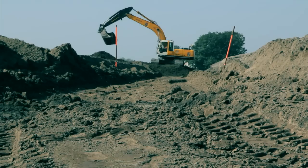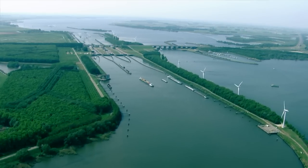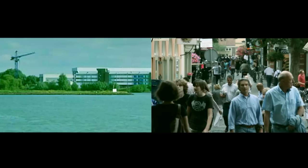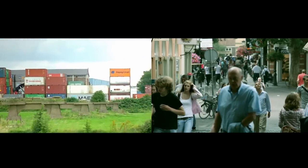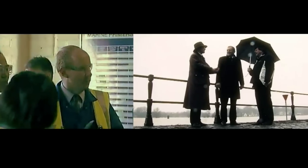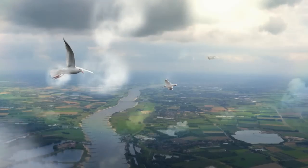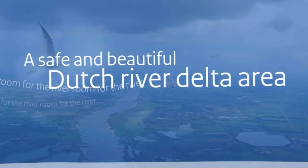These projects are part of a series of measures taken to guarantee our national safety. Careful and intensive collaboration between national and regional governments, businesses, and citizens is therefore of great importance. It is all of this which makes Room for the River a focus of international interest and attention. Room for the River is an example of superior quality and highly innovative water management. It is an area where we have always excelled, and that gives us confidence in a hopeful future.